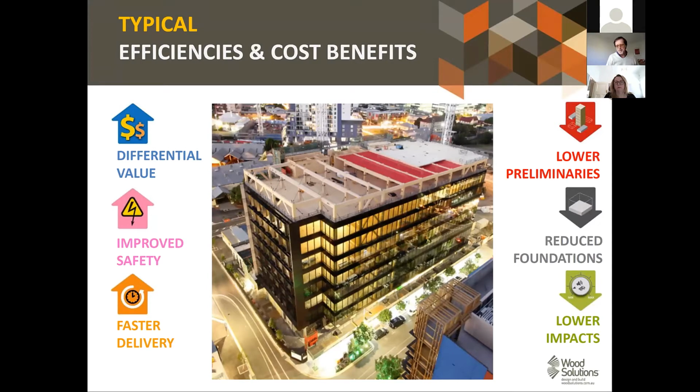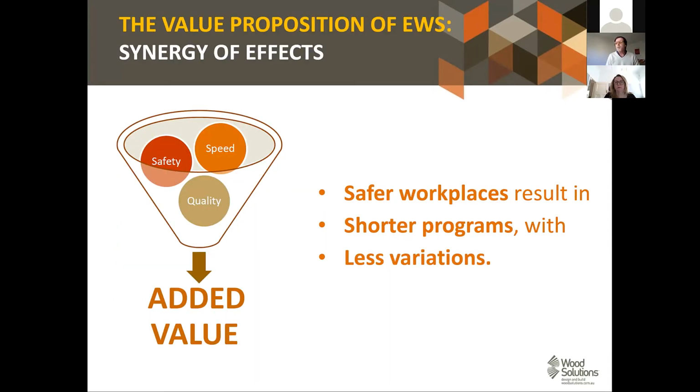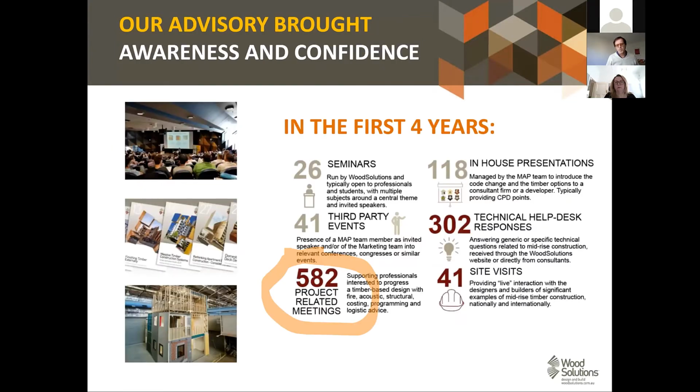But it's not. The reason why there is an added value in using timber structures is because of the synergy of the combination of speed, safety, and quality. So actually, having safer workplaces will result in shorter programs, and it will have less variation in your construction schedules.